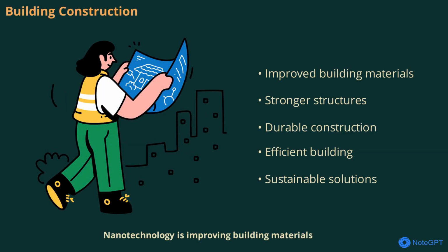Nanotechnology is improving building materials. By making them stronger and more durable, scientists are helping to create safer and longer-lasting structures. Nanotechnology is also making construction more efficient and sustainable.